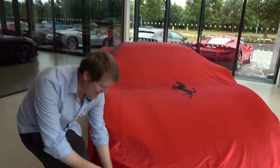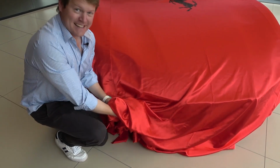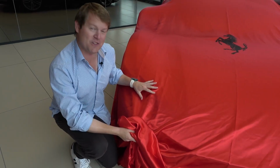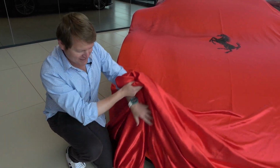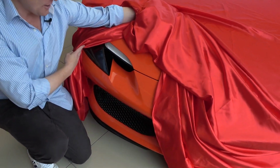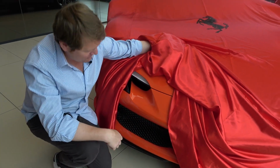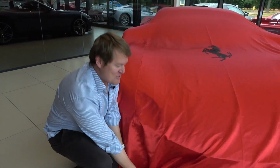Let me give you a sneak peek down here and show you the colour that links back to the original Dino, on which I feel this car is almost a modern equivalent. Rosso Dino, this almost bright orange with all of the exposed carbon fibre. This is going to be so cool.